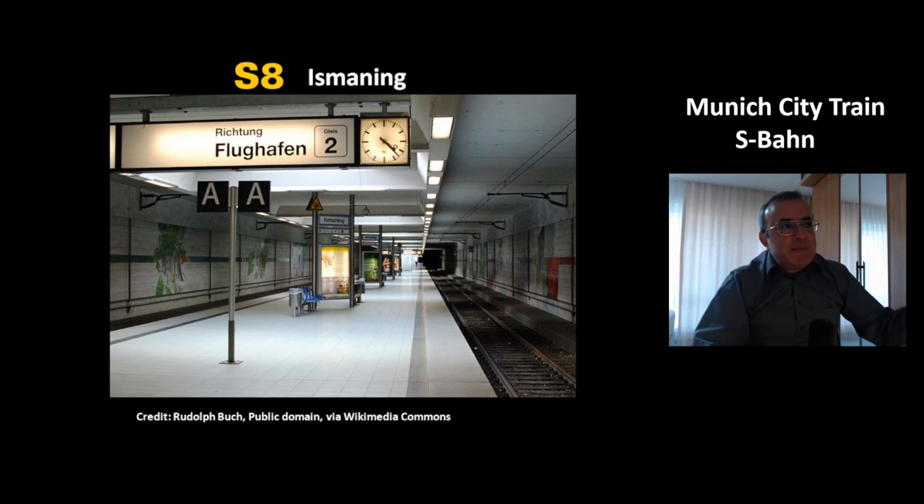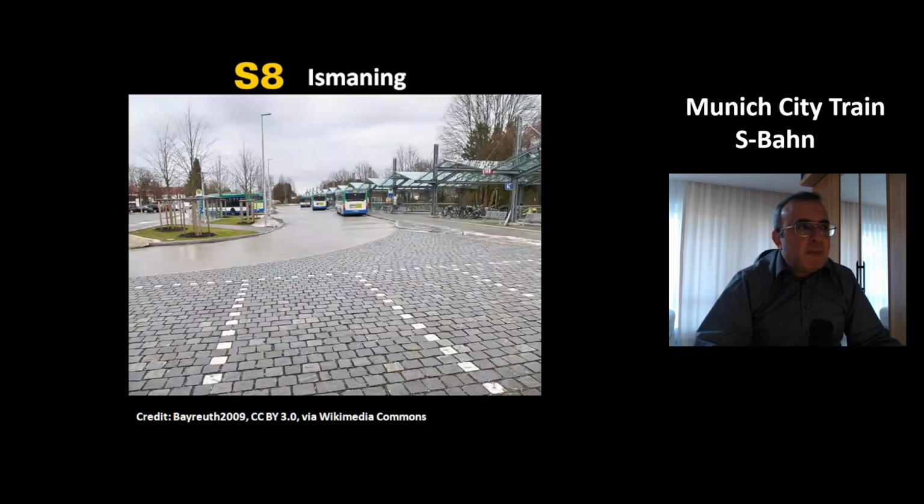This is one of my favorite stations, a very beautiful and modern station. This used to be like any other station, at the surface. The old station was at the surface, and it was replaced when the new airport was opened in 1992. This station was replaced by a tunnel station. And this picture shows you the surface now.